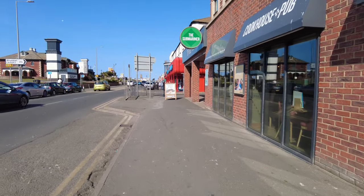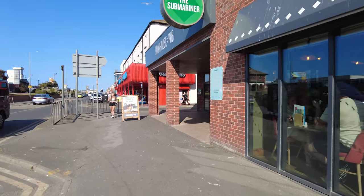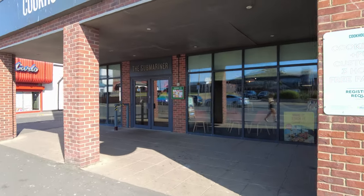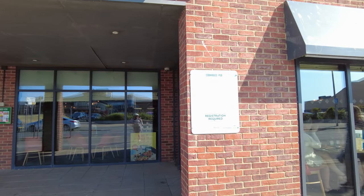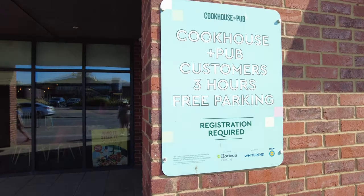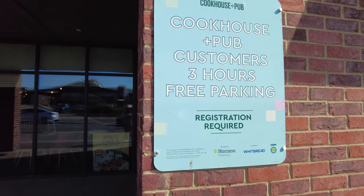If you remember Rosie's nightclub, the entrance used to be here on the corner. And there was a downstairs and an upstairs bit. There it is there, look. Cookhouse pub. Customers, 3 hours parking free. Well, that's good, isn't it? If you're coming here for a meal, 3 hours parking free. Not sure where the car park is though. Maybe it's around the back, possibly.